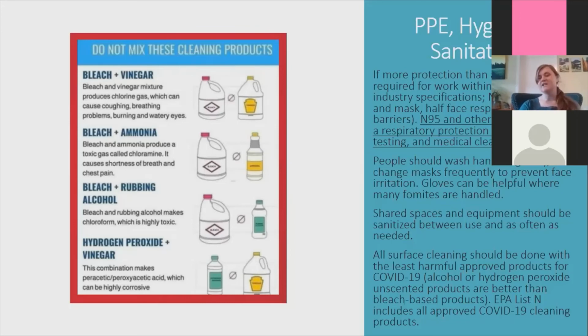In general, wash hands frequently, even though hands aren't really known to be a driver of coronavirus spread. They definitely are for influenza. They are for a lot of nasty stomach bugs. In general, you want to have good hand hygiene no matter what. Change masks frequently, like I said. Don't let your mask get wet.